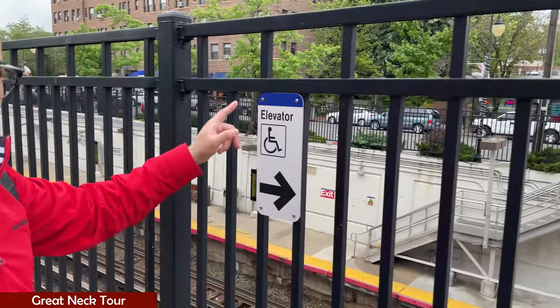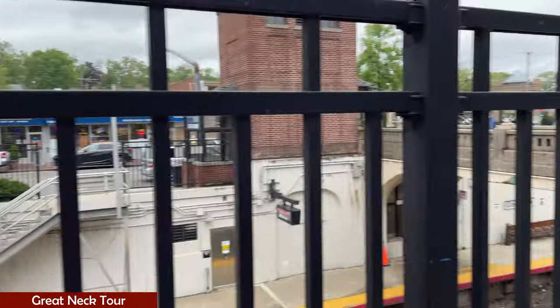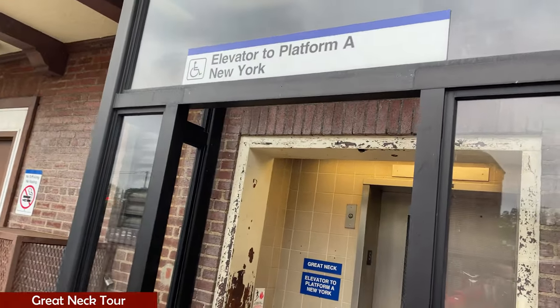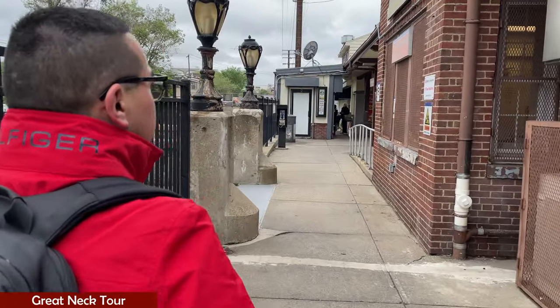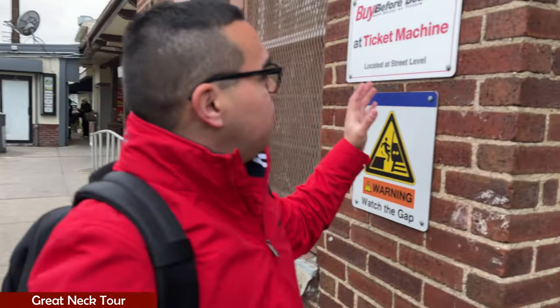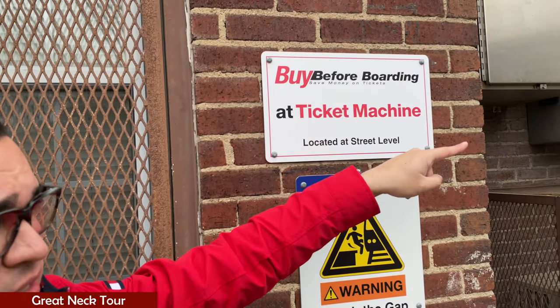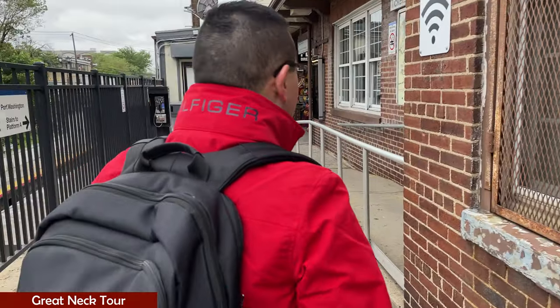So over here, we have signs, elevator. Where's the elevator, guys? It actually is over here. It's right here. So we're going to be actually going on this elevator in a bit, but we're going to be also checking out this side of the station too. So you're going to notice that there are a lot of signs here. Watch the gap, buy before boarding at ticket machines. What they should actually do to make things more specific is point the arrow this way, because the ticket machines are actually down there. So it would have been much better if that was the case.